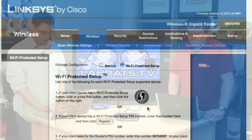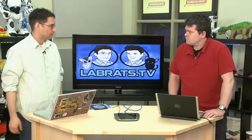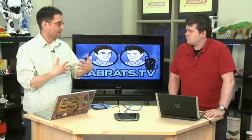And right here, we've got this that says if your client device has a Wi-Fi Protected Setup button, click or press that button, then click the button on the right. So we click here, then click over here on the software, and it'll automatically create that connection all secured. With Linksys, it's called Wi-Fi Protected Setup. On Buffalo, it's called AOSS. That's also a feature that's available on the Wii. So you can actually connect your Wii directly to a Buffalo by clicking the buttons, and in you go.